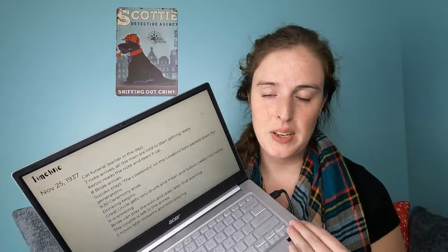At 8, the bride arrives. Suzuko plays the lovebirds on the lovebird koto, which is passed down through the generations. At 9:30, the ceremony ends and the drinking begins. The great uncle gets very drunk and mean, and Saburo takes him home. It's snowing, so Saburo ends up staying at the great uncle's.